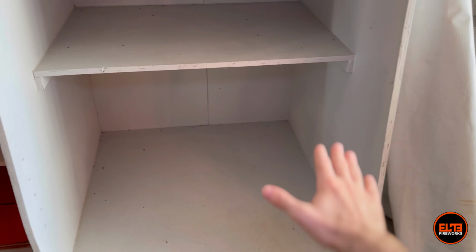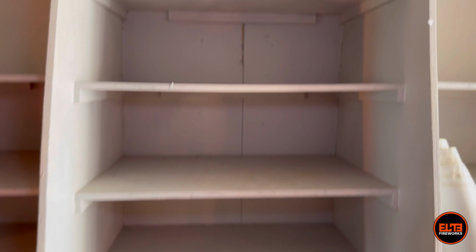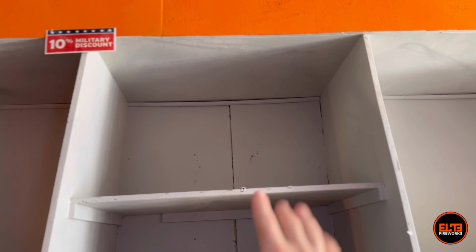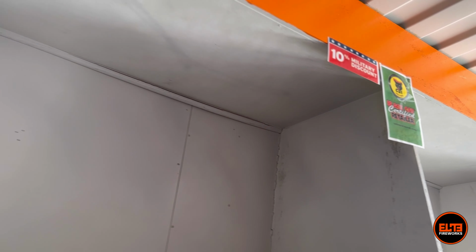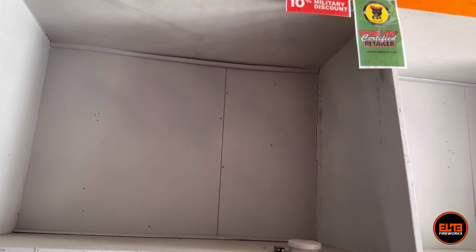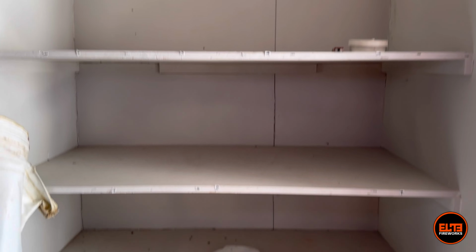Now over here, usually we keep our firecrackers. We will have M150s, Saturn missiles, and so on. Sometimes, depending on if we have them, we might do some night shells and so on. Now in this section, I believe section 8, yeah, section 8, this will be our artillery shells.